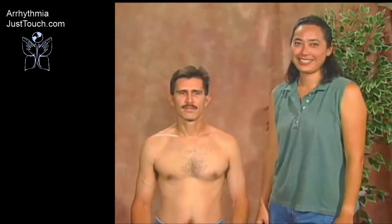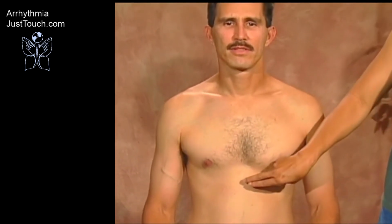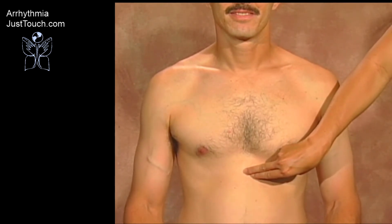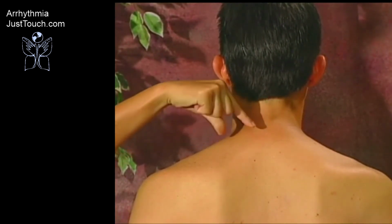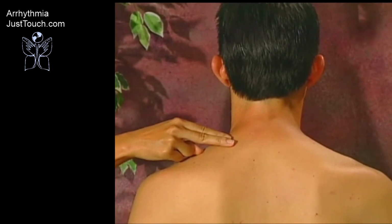The greeting is always performed at the beginning of each session. It's the only set that uses one hand and the only set that indicates which hand to use. The greeting is performed with the dominant hand. If you are right-handed, use your right hand. If you are left-handed, use your left hand. The greeting is made by touching at point 1, which is in the fleshy area just below the bottom of the breastbone or sternum. Hold this point for 6 to 8 seconds. Then, with the same two fingers, touch point 2 on the back. To find point 2, look for the big bone at the base of the neck. From here, move 1 to 1.5 inches to the left. This is point 2. Hold this point for 6 to 8 seconds.